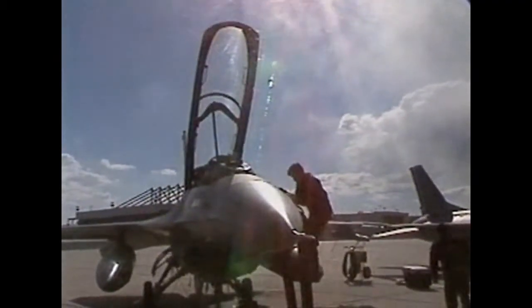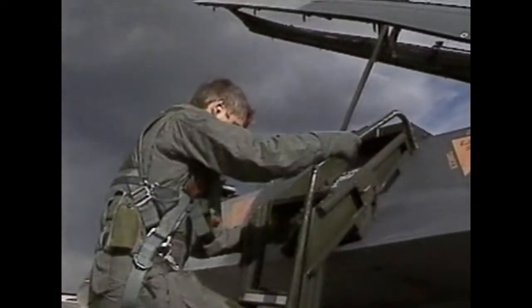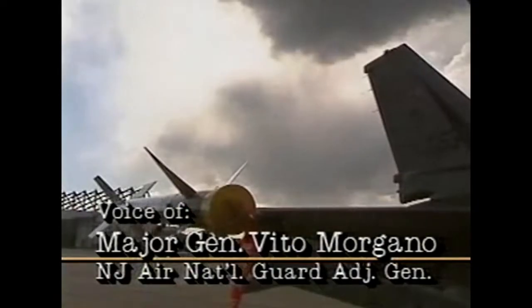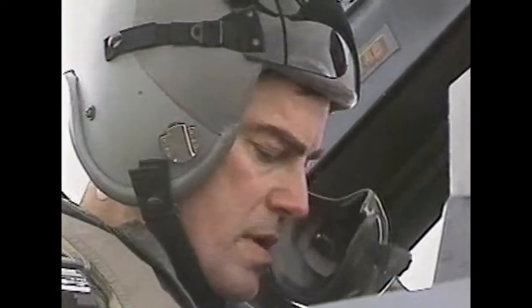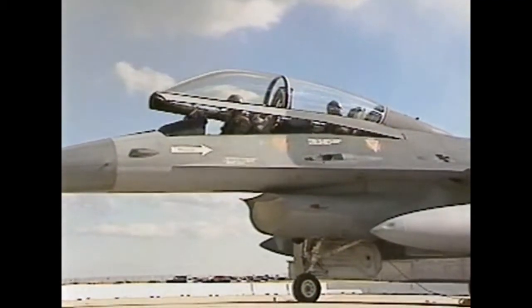Great. Finally, it was time for the mission. Yes, the F-16 is state-of-the-art. I mean, it's the most modern equipment, as you will see today when you take a ride. It's the most modern equipment, and it's an outstanding plane. These are the planes that they're using right now, in many cases, over in Saudi Arabia.